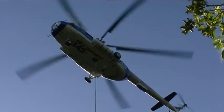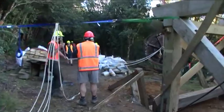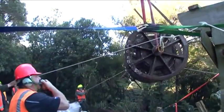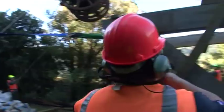A sudden shift in the wind creates a downdraft, denying the helicopter vital lift. It has to put the load down. But this offers an opportunity to improve the rope handling arrangements for the ground crew.